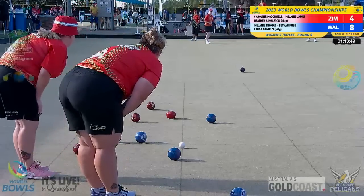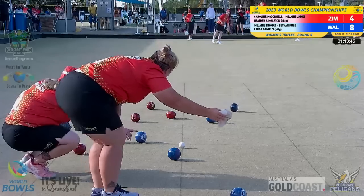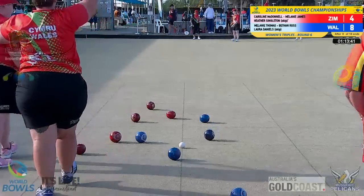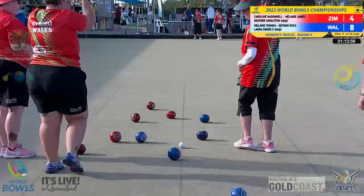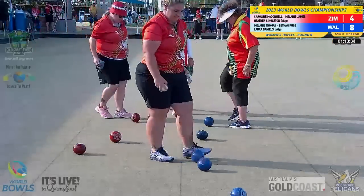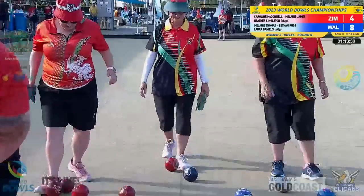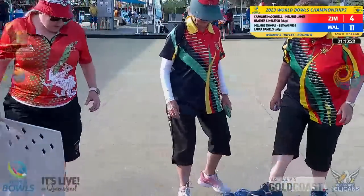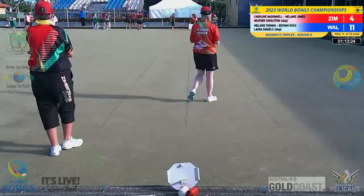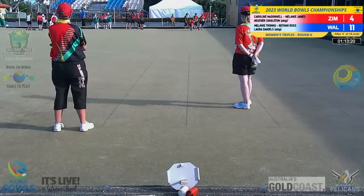She's given it enough grass, has she? It's just the run now. She gets underneath this. She's done the job. She's got a little bit of a walking on it. What a great bowl. She'll certainly give her the full count of 3. Yep. With 3 more onto the total, we see Zimbabwe 4, Wales 11, and we are at the halfway point, 9 ends in. That was a great bowl. 2 great bowls from Laura. Yeah. 2 of the best.